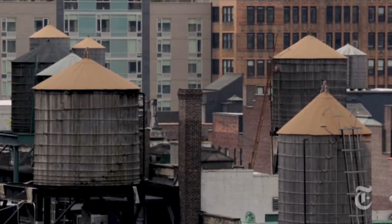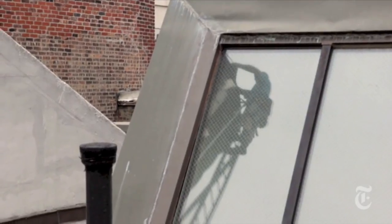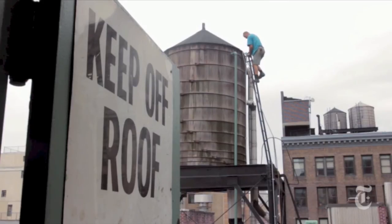Despite billions of dollars spent to protect New York's drinking water, the delivery system has a weak spot. The thousands of unmaintained, untested, and forgotten water tanks.